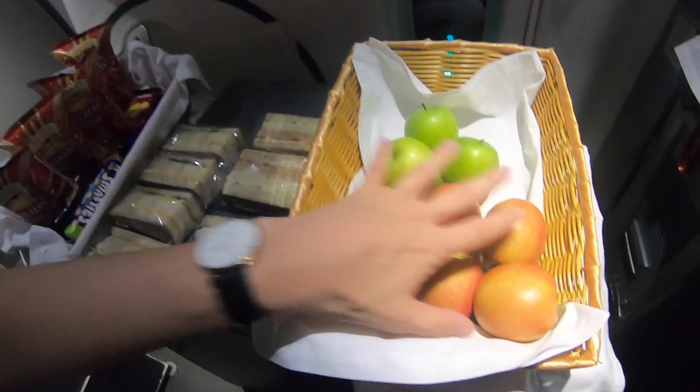So AeroMexico also offers a little bar. During the flight you can just go here and help yourself. So we have some apples, sandwiches and snacks, as well as water. Alright, 2 more hours to go.